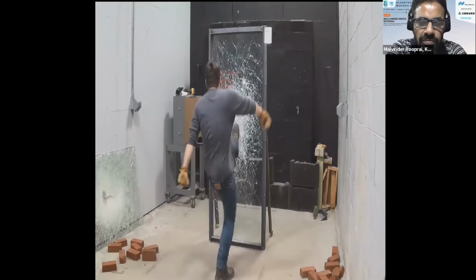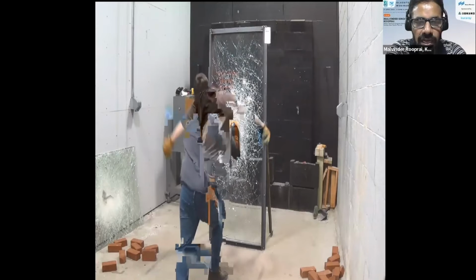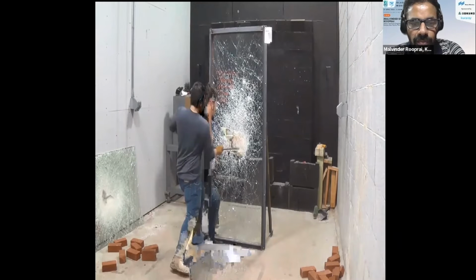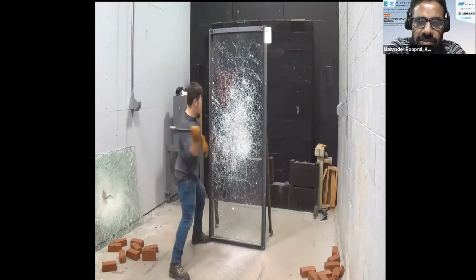like 20 bricks. And now this man is trying to break the glass by kicking it using steel-toed shoes. Now he's trying to break the glass with a hammer. So the intent is to make a penetration into the glass and enter the building.